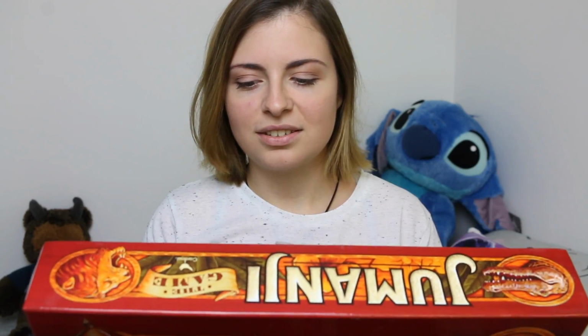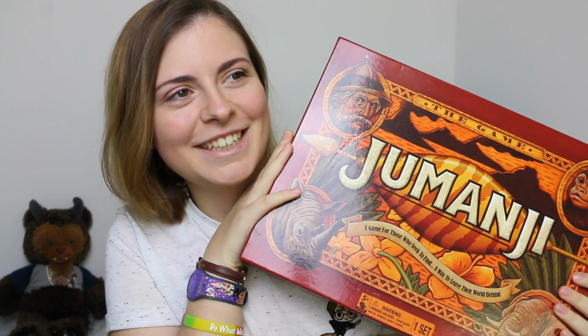And I did play this with my grandparents and my parents and my sister a while ago. It's quite a simple game, but it's really cute, and it's got all the riddles and rhymes and stuff of the Jumanji films, and I just really like it, and it keeps with the theme, and it has a hunter on it, which is really cool. $20 for Jumanji. The weird things Amelia buys.